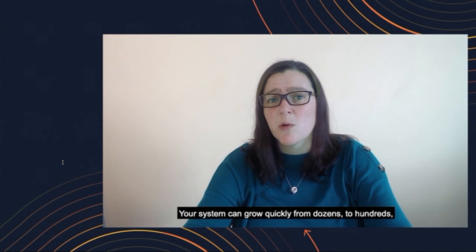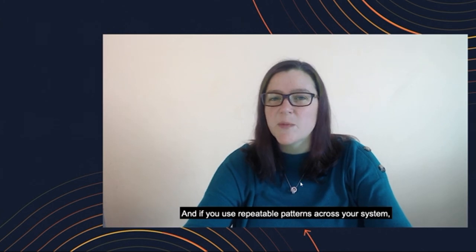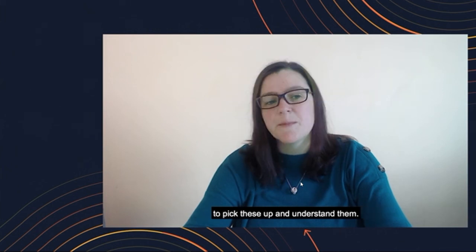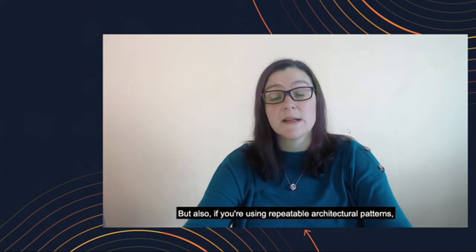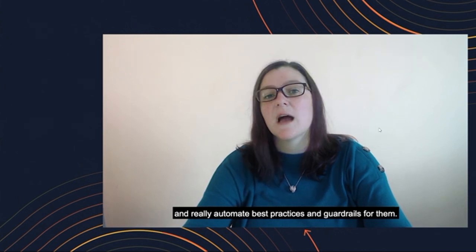But I do think a key component in success is consistency in some of the architecture approaches that you take. If you use repeatable patterns across your system, it's much easier for engineers to pick these up and understand them. But also, if you're using repeatable architectural patterns, then it makes it much easier to codify these and really automate best practices and guardrails for them.